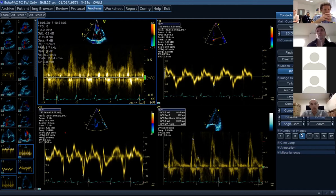So for images 19 and 20, tissue Doppler, we could see that the lateral is supposed to be a higher velocity than the medial one, which it is. Yep. Cool. If that's reversed, you worry about restrictive reasons for raised left atrial pressures. So we're looking at the E over E prime in particular would be a big one.